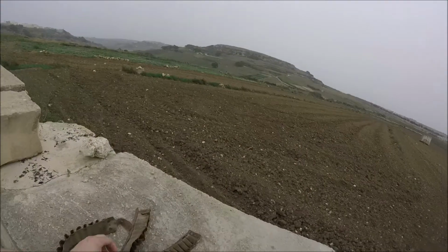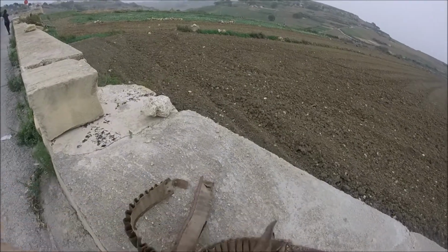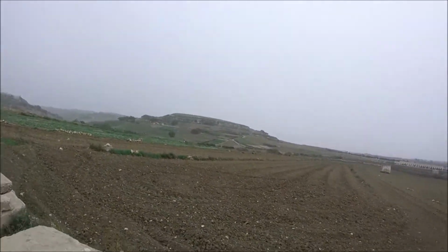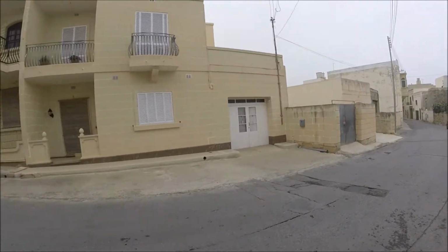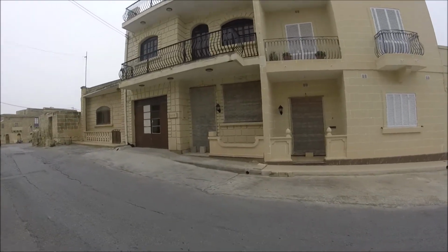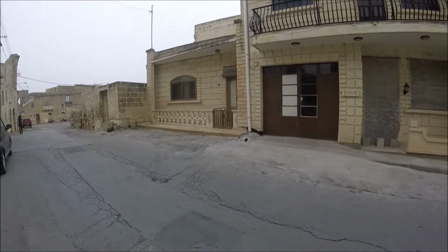Now this is interesting. Here's a gun belt just lying here on the side. This is for putting your shots in. I'm not quite sure if that's what that is. Anyway, so wish us luck. It's strange having seen that gun belt. This feels like walking through a ghost town in the Wild West.